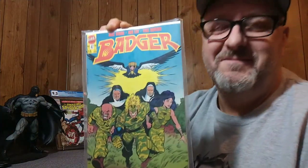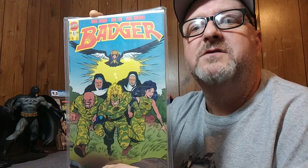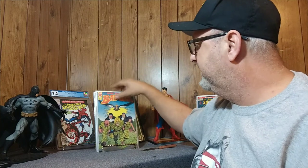All right, this one's going out to... Oh no, that's Wombat that Foo's collecting. But I got Badger number 47. Maybe we could throw this in with your Wombat collection, Foo, and you can start a Badger collection too. From First Comics. Don't know anything about that one.